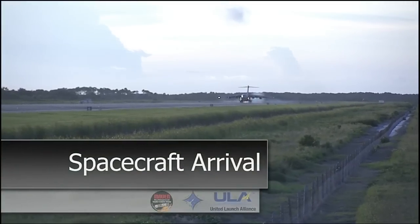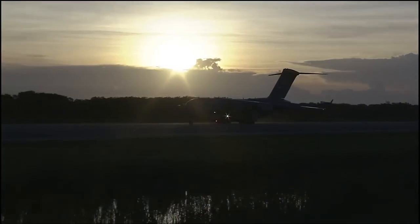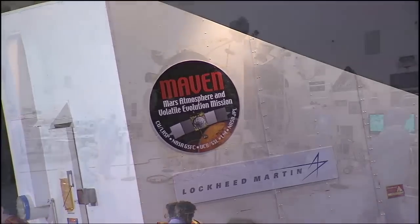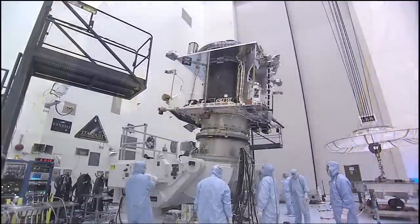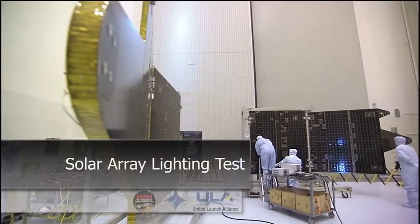Okay, that's an airplane, not a rocket, right? So that airplane is bringing in one of our spacecraft, and it is the Maven spacecraft, which is the Mars probe that we sent into orbit around Mars last year. This is the Maven spacecraft being worked on at Kennedy Space Center. This was just a little over a year ago that we launched this mission.